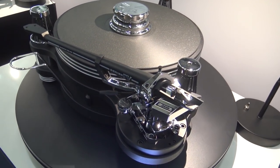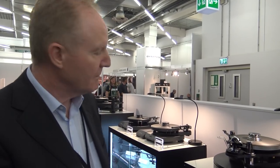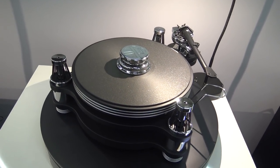You can see we've put some extra detailing there from the platter to the fleet, the suspension, a special chrome clamp, and of course a chrome detail tone arm. It has mechanically all the same features as the standard 15. This enhancement of the chrome finish has become very, very popular, particularly across Europe and Asia and the Middle East.